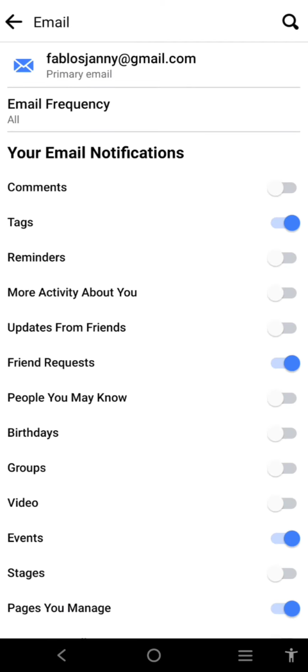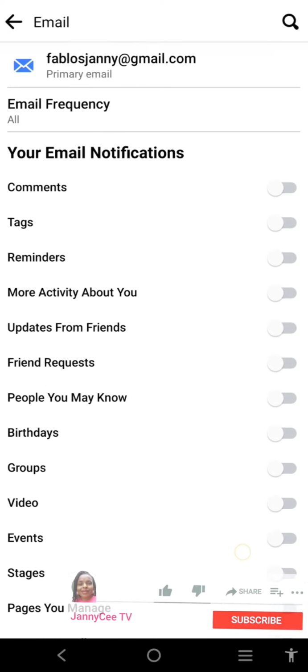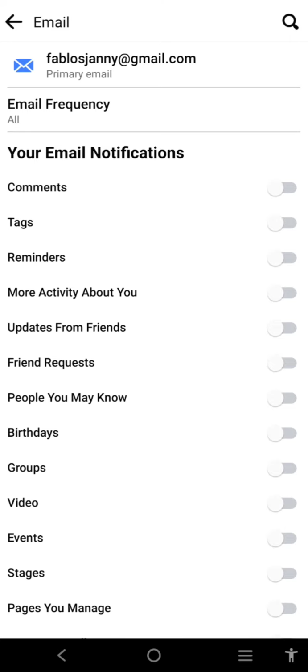Click on Email. Before now, all of these email notifications are what you receive from Facebook on your email. All these ones turned on are the notifications you receive from Facebook about your account. Once you turn this off, you won't receive any of these notifications again, both comments, tags, reminders, and the rest of them. So to turn it off, click on email frequency.